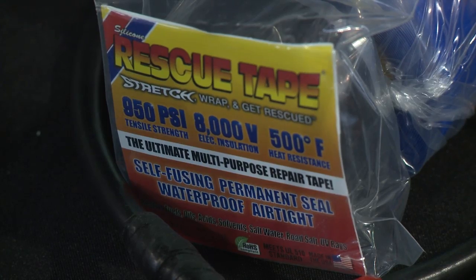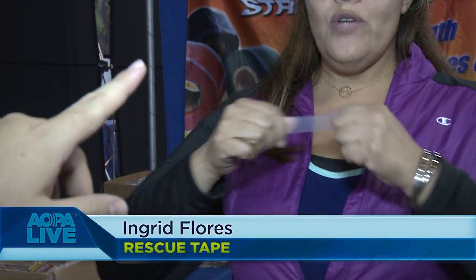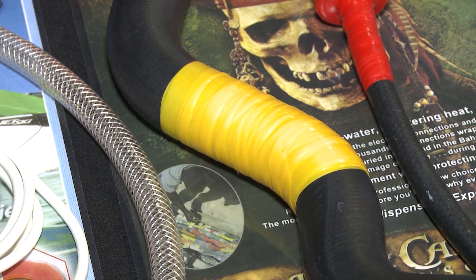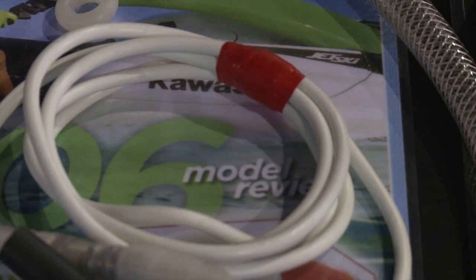So if you feel it first, it's not tacky like regular tape. And what you do is you stretch it, which activates it, makes it all nice and happy. And what I'll do is I'll stretch it, wrap it around your finger, and within 60 seconds it becomes an airtight, waterproof, permanent seal that can handle 500 degrees, 950 psi, 8,000 volts per layer. Whatever you're wrapping can be dirty, wet, it can be underwater, it can have solvents like gasoline and oil, and it will still do its thing because it's compressing and bonding to itself, not to whatever you're wrapping.